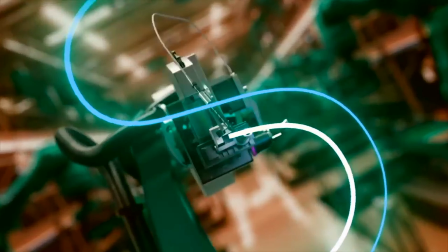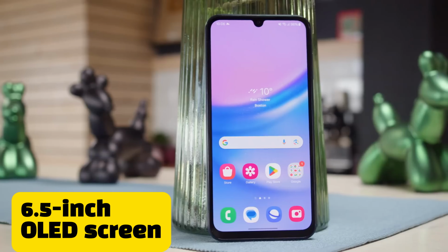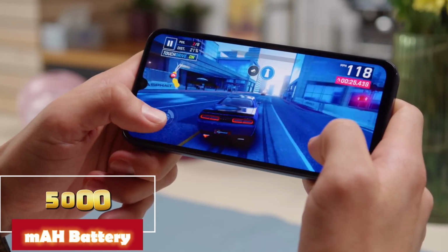Galaxy A15 5G, best budget option. For budget-conscious buyers, the Galaxy A15 5G is a great choice. It offers a 6.5-inch OLED screen, MediaTek Dimensity 6100 Plus processor, and a 5000 mAh battery. The 50MP primary camera provides decent performance, and the phone's affordability and battery life are standout features.